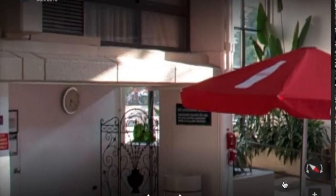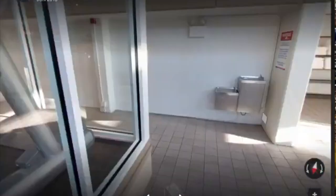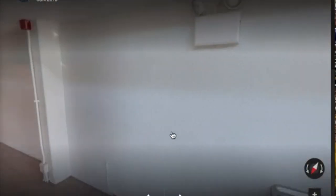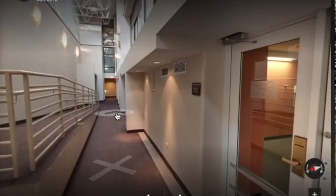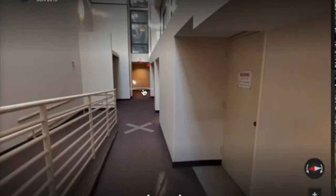No surveillance video. Now there's the area where people can look into the pool area, like behind the curtains. I guess that would be on the second floor. But yeah, I just kind of wanted to show y'all. It's just kind of sketchy. Like, I wouldn't want to walk around this area.